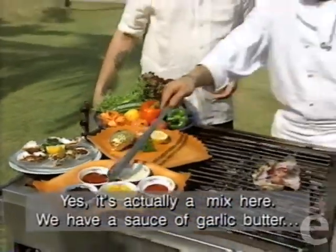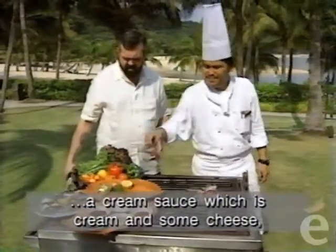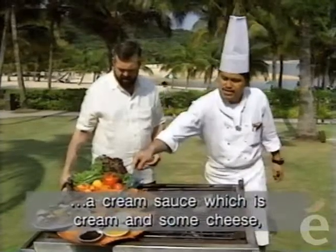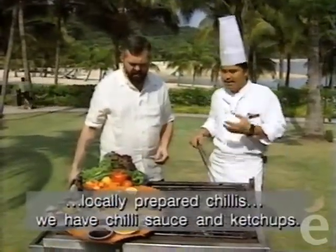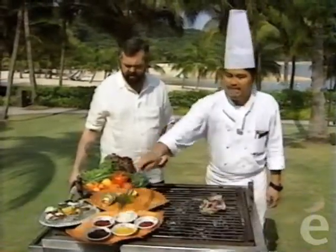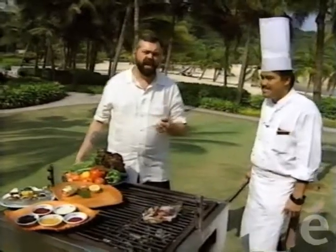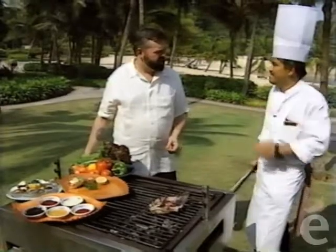We have a garlic butter and cream sauce, which is made of cream and some cheese. So this is a Western sauce, and of course locals prefer chilies. We have chili sauce and ketchups. Okay. And then we have the belacan chili. Sambal belacan. Yes, sambal belacan is the chili puree with the specially cooked shrimp paste. Shrimp paste is a dry shrimp paste, added to give the flavor.